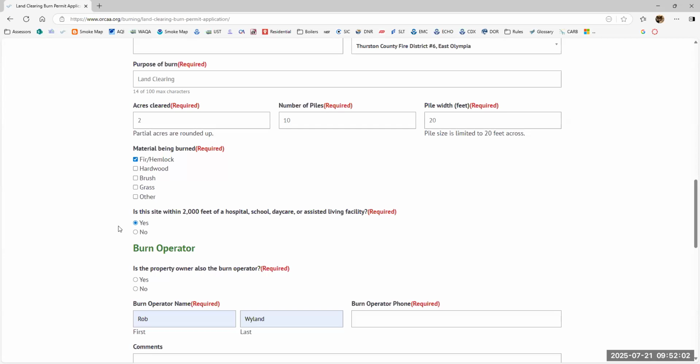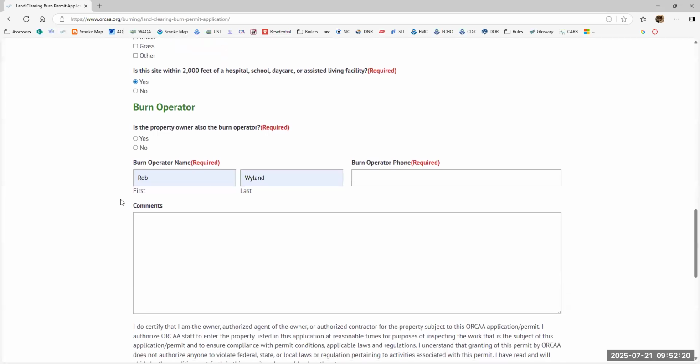So for instance, if we have a school, they may say, you're very close to the school within 2,000 feet. We'd ask that you burn outside of school hours or school dates or times. So on the weekends and not between 9 o'clock and 2 p.m. or something like that. So now we're going to go to this next section, which is the burn operator.